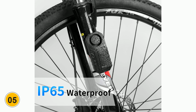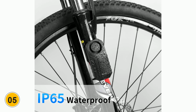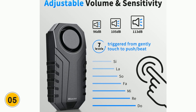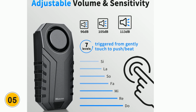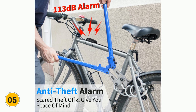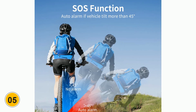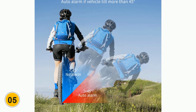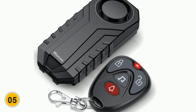However, some customers pointed out that the remote can be a bit flimsy. It's a valid concern, but honestly, if you're careful with it, you'll likely be just fine. This is perfect for you if you want a versatile alarm that's easy to install and budget-friendly. Skip this if you're worried about the remote's durability. For the price, you get a lot of bang for your buck.